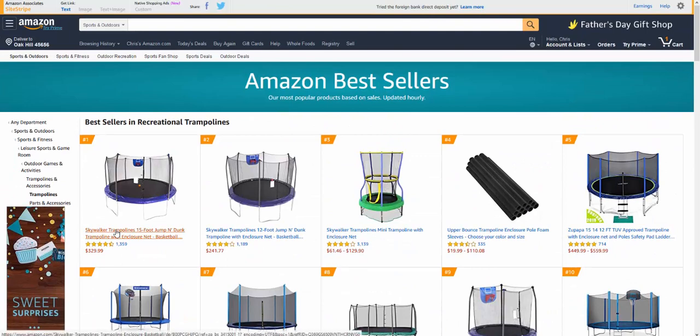So that's the niche. It's in the leisure, sports and game room. Oh, sorry, it's in outdoor games and activities, trampolines. Okay, so it will be a 4% niche, but because the prices are higher, it's definitely one to build a niche site around and something that you can rank.